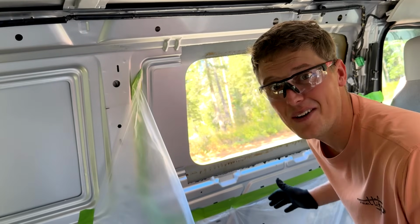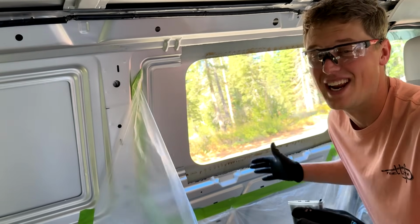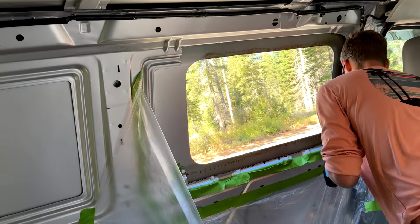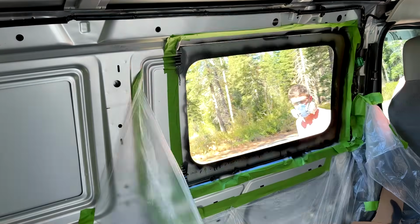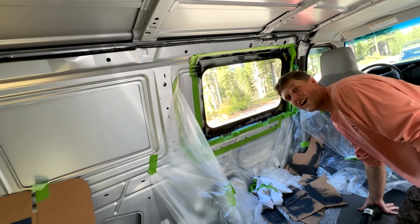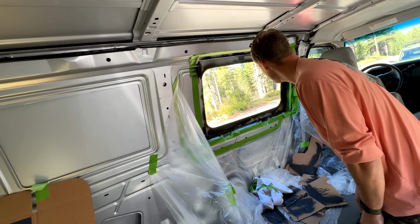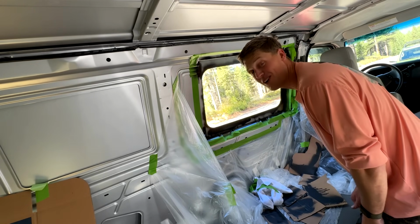You know what, this is a big enough surface area, I'm gonna say screw it, and I'm just gonna spray it on like normal spray paint. Okay, I think this has dried enough for the most part. Let's take the tape off and see what our hole looks like.